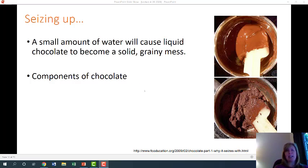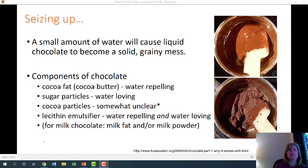Why is that? So if we think about the components, we have cocoa fat, cocoa butter, which is water repelling. It's hydrophobic. It doesn't want anything to do with water. Sugar particles are in there and they love water. So any water that is in the system is going to go right to the sugar particles. Cocoa particles, we're not really sure. Are they hydrophobic? Are they hydrophilic? Not really clear on that.